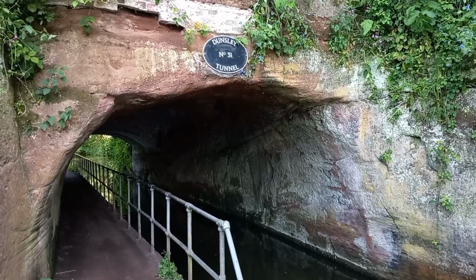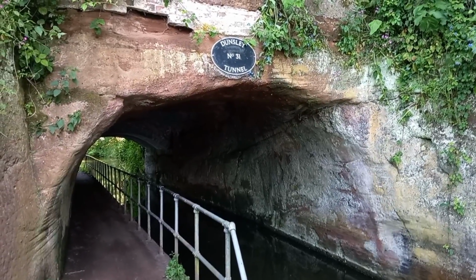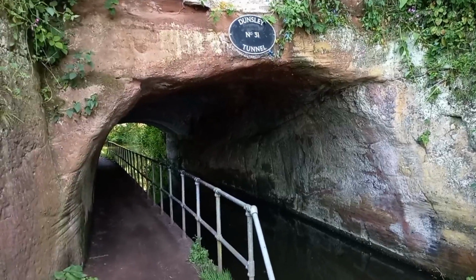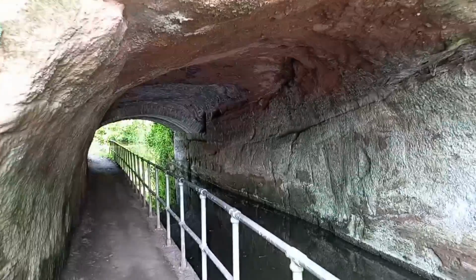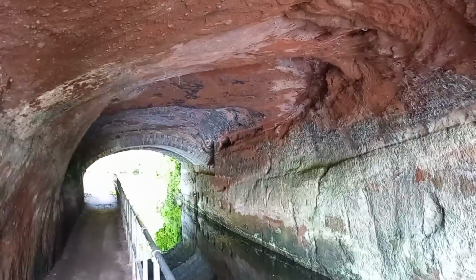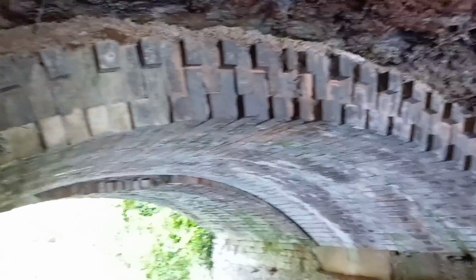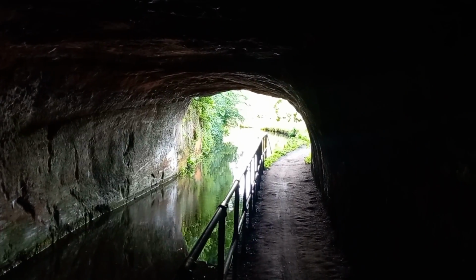Our second canal tunnel of the day, Dunsley Tunnel. I'm aware I called it Durnsley earlier and that was a mistake. It's shorter than our previous one. I love how it's just cut straight through the rocks here. I find this really cool. It's a bit of a marvel of engineering really, isn't it? That they managed to construct this. Feels like I'm in a cave. I know I keep mentioning caves, but it does.